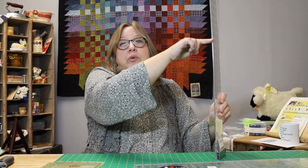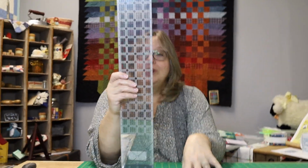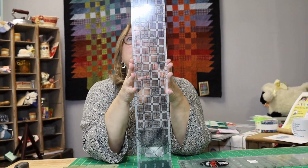And garment gals, I would use this for hemming. Set that on the ground. I know where I want to mark my hem if I'm doing a hem marking. So this is another company called OmniGrid. Or if you want to mark the collar. Or if you want to mark, yeah. Because this ruler's so tall, you can mark the neck.